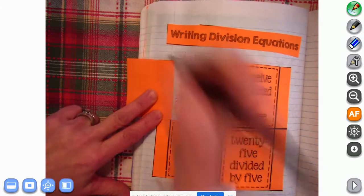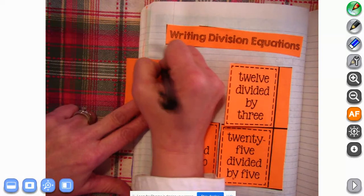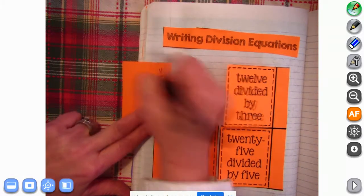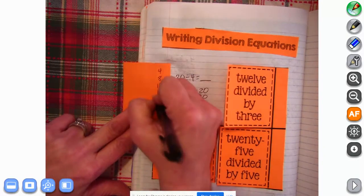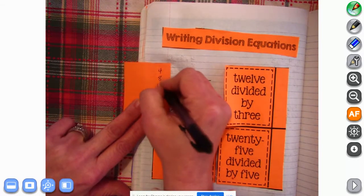Okay, like we just did, we'll just practice it anyway. We're going to do it again. 4 plus 4 is 8, plus 4 is 12, plus 4 is 16, plus 4 is 20. 1, 2, 3, 4, 5.